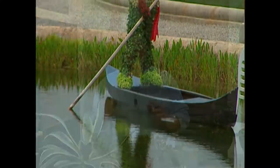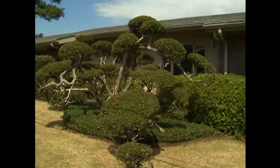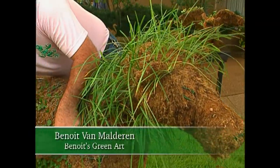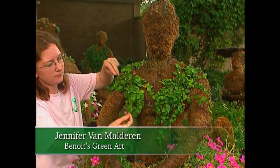Now, I have to say, speaking of shape and form, that I'm a great fan of topiary artists who can do magical things with shape and form. They can take something simple and carry it to the sublime, and I can tell you some of these shapes can really inspire. Benoit Van Maldren and his wife Jennifer show us a sample of their work, which can also be seen in such places as the Memphis Botanical Garden.